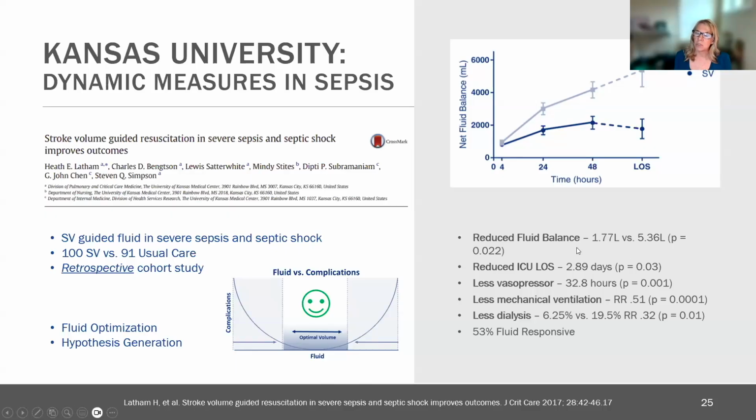What they found was a reduced fluid balance in the stroke volume guided care. Those that received stroke volume guided care had 1.77 liters on average compared to 5.36 liters in the usual care. They also had reduced ICU length of stay by 2.89 days, less vasopressor use by almost 33 hours, less mechanical ventilation by 0.51%, and less dialysis, 6.25% compared to 19.5%. And as we've discussed, 53% of those patients in that cohort were fluid responsive. So it holds true that 50% will be responsive, 50% most likely are not. So then it's about figuring out how to optimize that care.